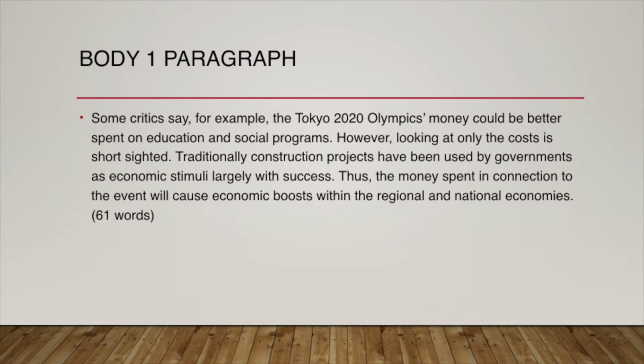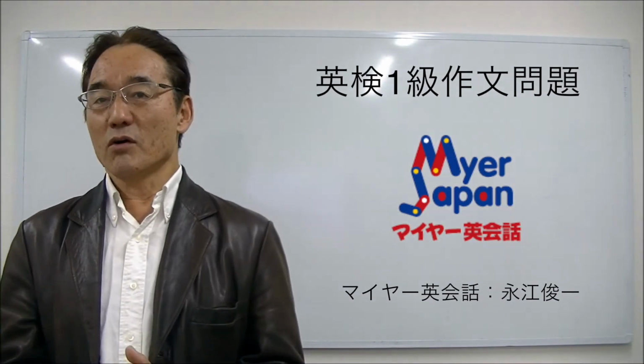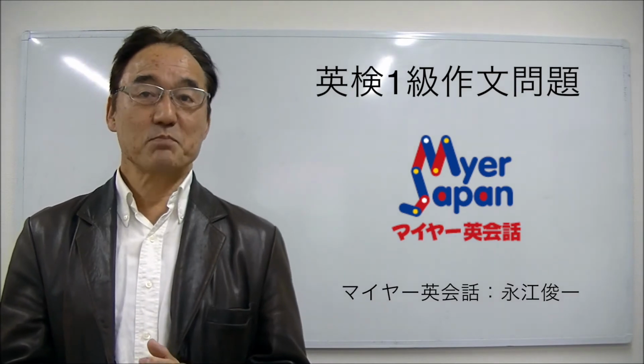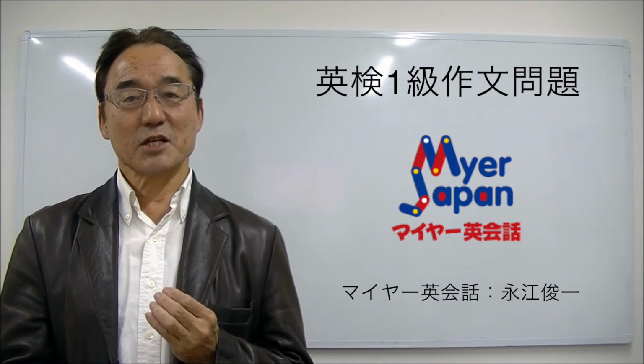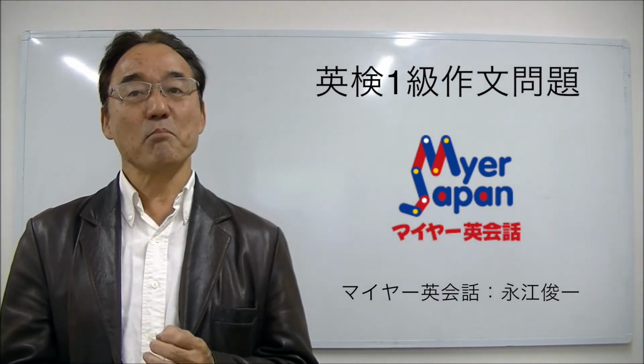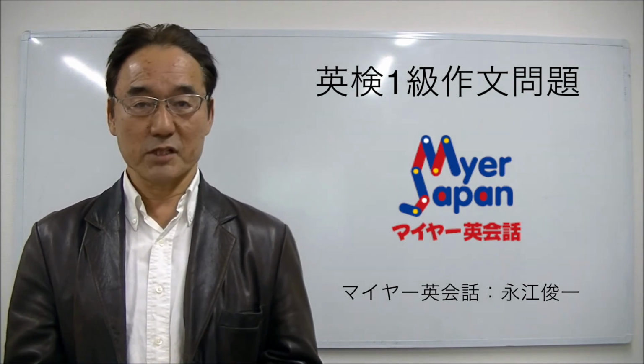First, I introduced critics' negative view towards hosting the Olympics, and then I contrast that by presenting benefits brought by construction project. Construction project is one key word used in this Body 1. The body is the core of the essay. It is best divided into 3 paragraphs in this case. It is a good idea to start with a major point, followed by other 2 points of lesser significance.